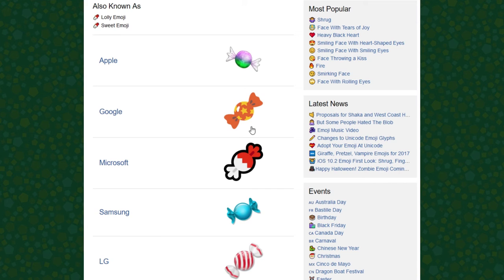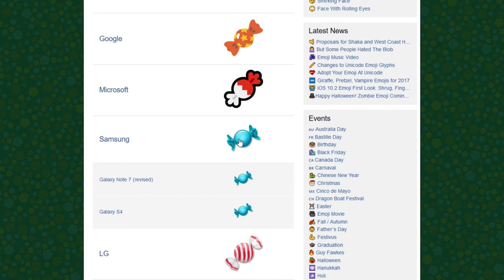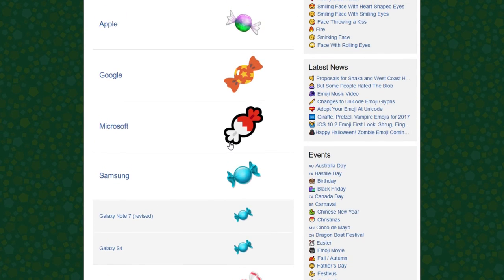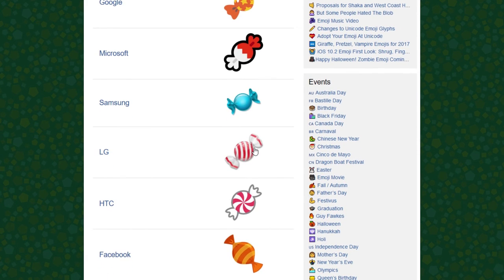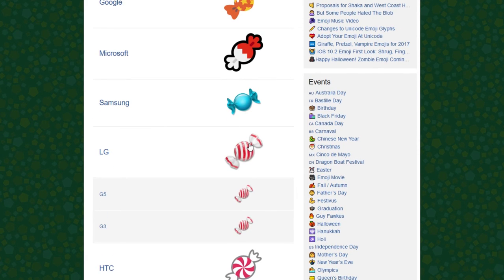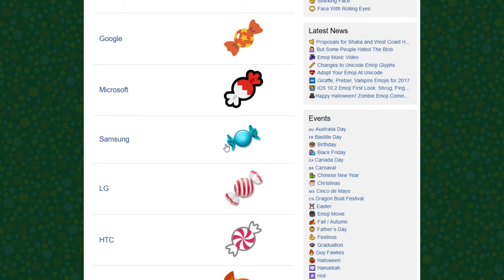I don't know why. I think Google's invokes more candy, but Samsung's, that's good. That invokes candy. That is a big candy shape, not just a perfect circle. It just looks good. LG's looks pretty good, too. Definitely candy. The thing kind of represents peppermint candy, which is still candy, still wrapping candy, same thing. That's exactly what those come in.